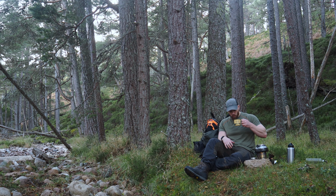So species like Scots pine, juniper, downy birch, they all made it. But species that are very present in Europe that aren't here, like Norway spruce, European larch, didn't make it. So they would be classed as non-native, and the Scots pine and birch would be classed as native.